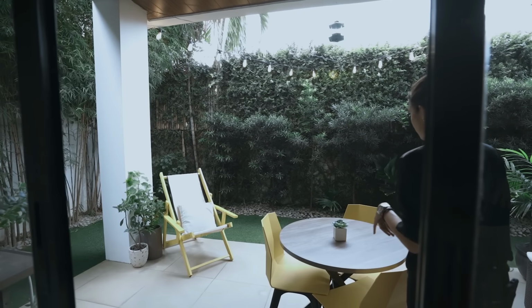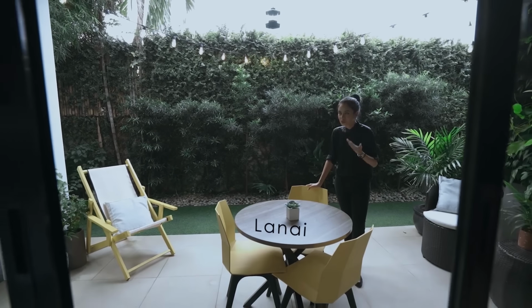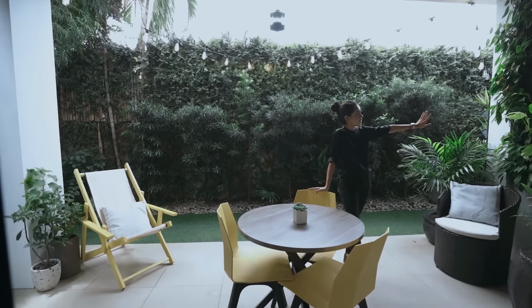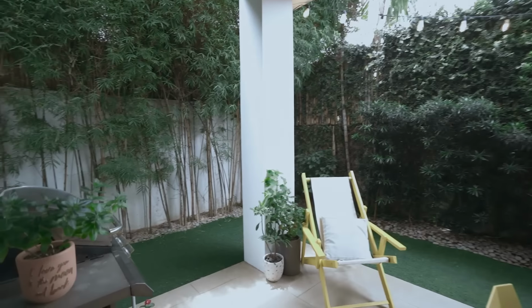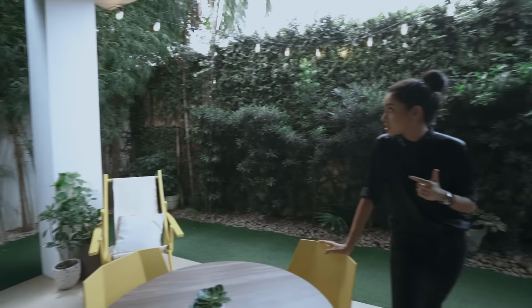So from here, you can then hang out in your patio or your lanai. So you have a nice seating setup, you have a vertical garden over here, a griller over to your left. So just imagine just sitting here in a nice windy afternoon, such as today, although right now it's still morning, but it's nice and windy, and just hanging out with your family and friends.